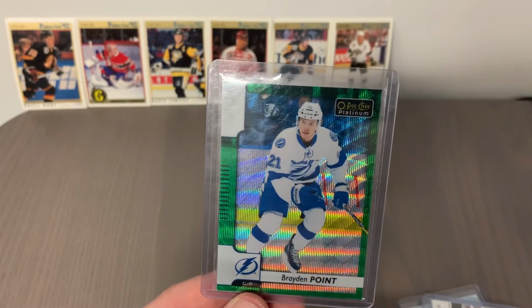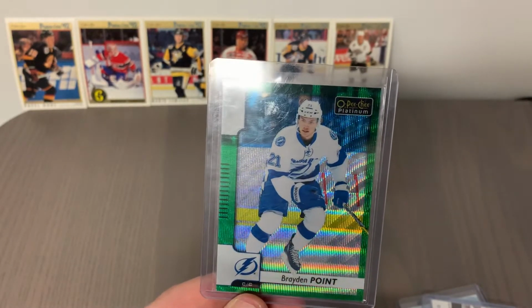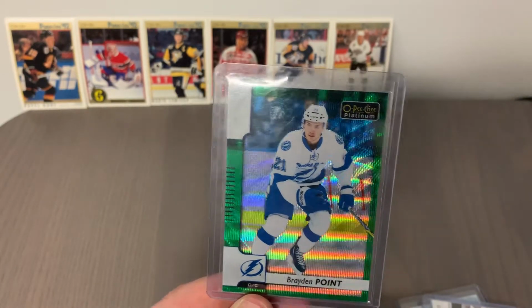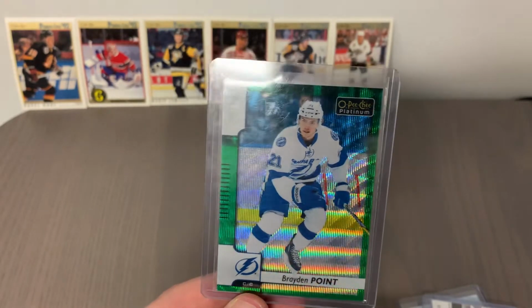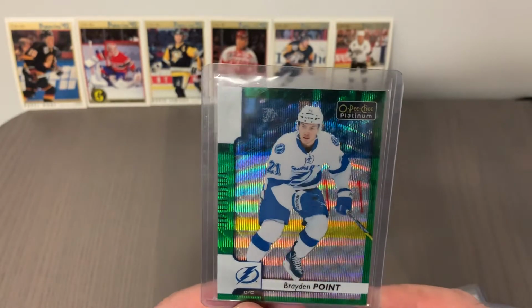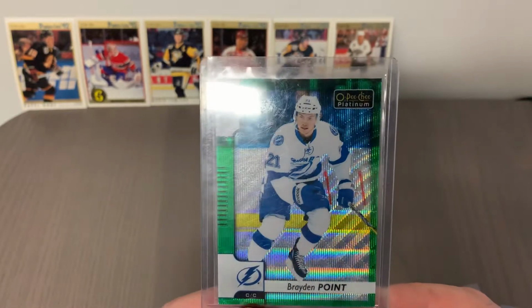He's off to another great start this year in Tampa Bay. Maybe not quite as strong as he finished off in the playoffs, but my hope would be that as the playoffs approach and as the Lightning continue to make progress, perhaps they're a second back-to-back candidate for the Cup. There could be an opportunity for me to move this card as the playoffs draw near.